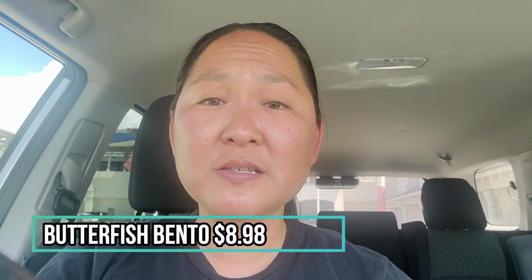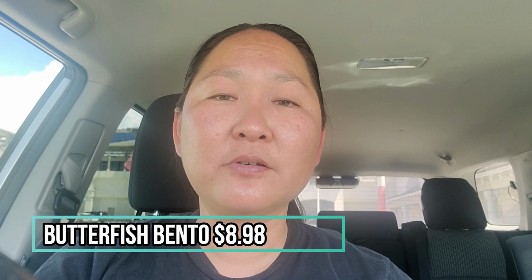Very good meal. And the price for the misoyaki butterfish with all the three sides of veggies and a piece of egg and rice is also $8.98 for the whole bento.